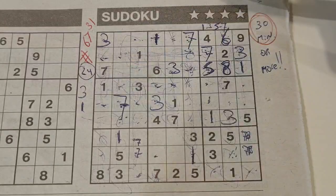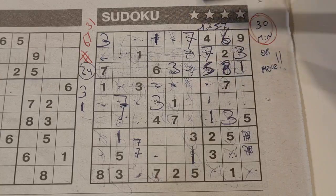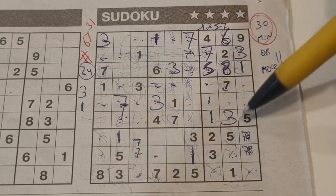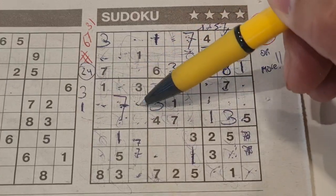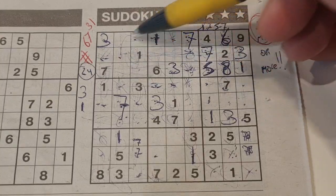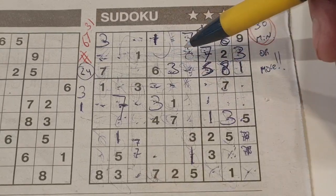Digit number 2, number 1. 3, so the 5 and the 7 are left, okay. 7. Yeah, I need a 7 here. How about the 5? 5. Need a 5 here. Need a 5 there. 5. And here. 25.